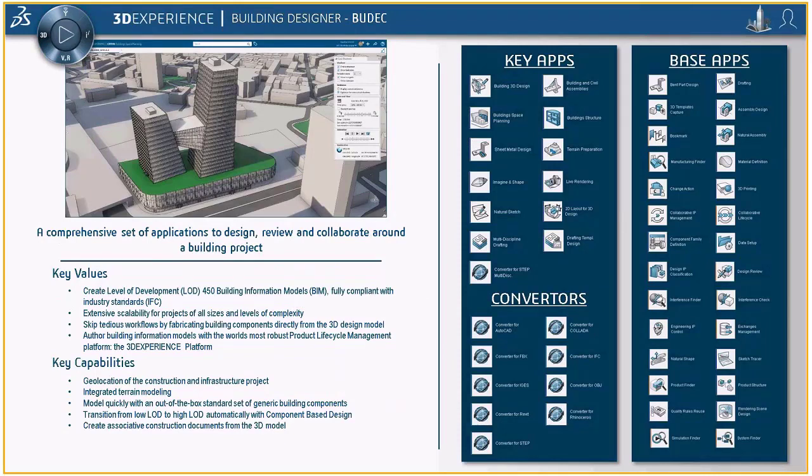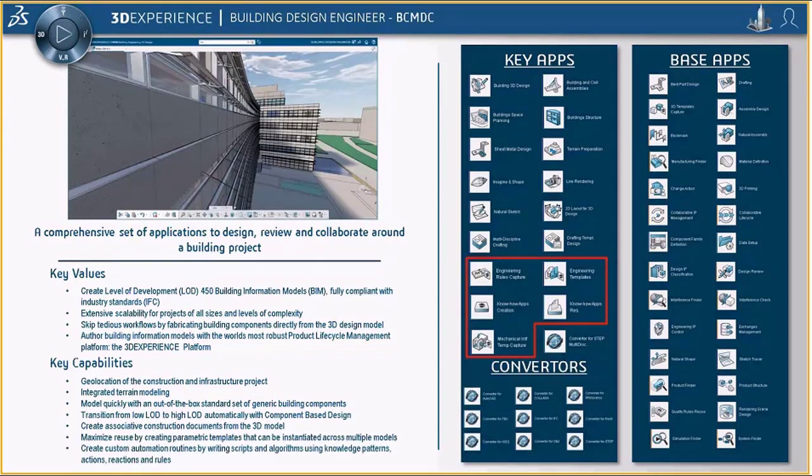That was relatively expensive, and just defeated the purpose. So we've added the converter for step multidiscipline to do batch export of step, and we've also got a couple of new drafting applications, the multidiscipline drafter and the template designer, in order to take advantage of the acquisition that we made a few years ago of ATEC, smart drawings. And so now those smart drawings are included in the role by default. And you'll see now between the building designer and the building design engineer, it's identical packaging, except we've added engineering rules capture, engineering templates, know-how apps creation, know-how apps reuse. It's essentially the template designer, KDI of past, included in this one role.